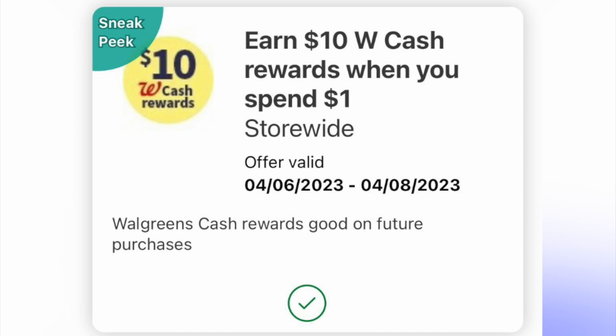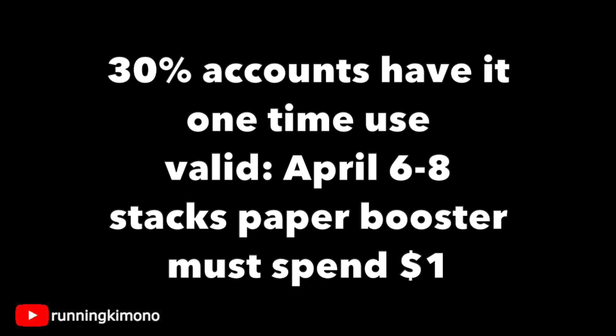Okay guys, so this is the booster in question. It is earn $10 in Walgreens cash when you spend $1, and it's valid from the 6th till the 8th. So it's valid Thursday, Friday, and Saturday, that window only. If you go and use this today, today is the 5th, it's not going to work because it actually starts on the 6th. Be very mindful of that, guys.